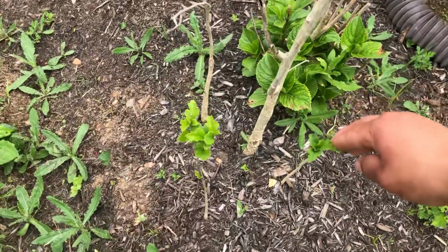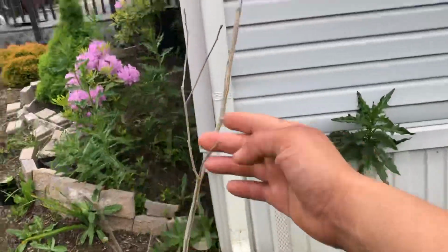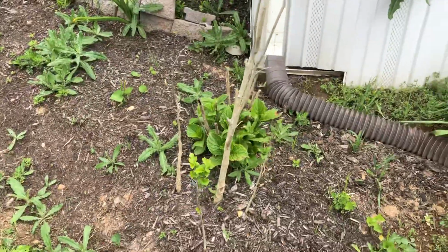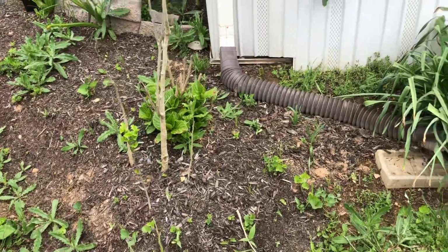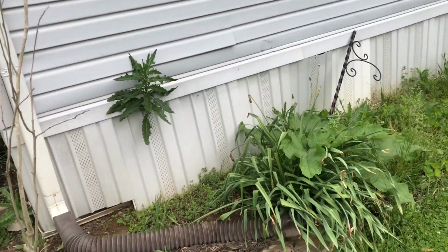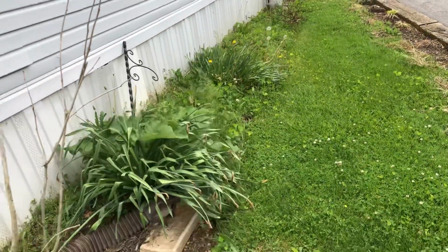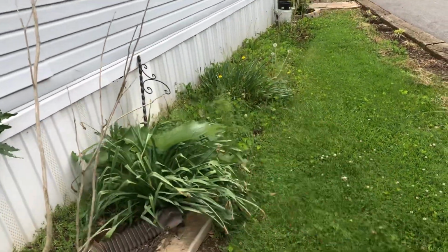Then right here, these are rose of Sharon that I put in here. This one I think is dead. And then, I don't know. We'll see. Then you see I got a weed growing under my house. I gotta address this spot. These, I'm gonna take to the back of the house.